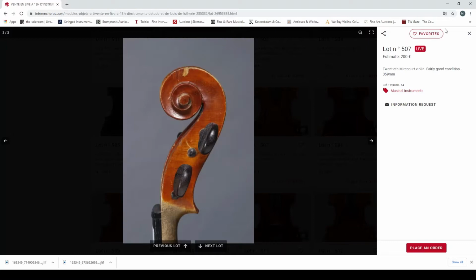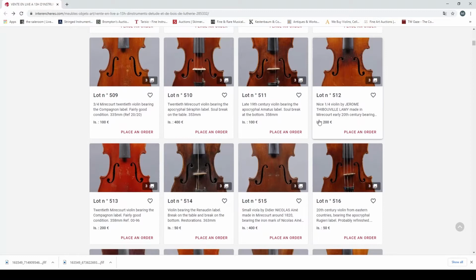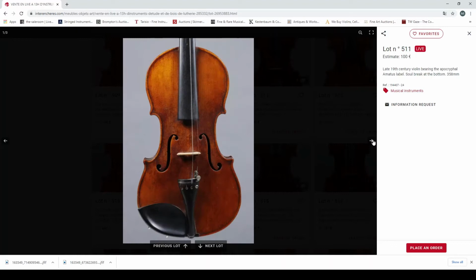Okay, German 20th century violin, Amatus label. Let's quickly have a look at that, so we're not being unfair. Looks quite rounded. Interesting. Three-quarter Mirecourt again, 20th century Mirecourt, late 19th century violin with an Amatus label. It says soul break, I presume, at the bottom. Is that meant to mean a soundpost crack? I'm not quite sure. But anyway.